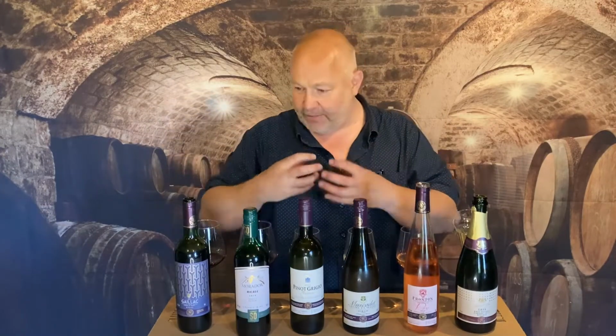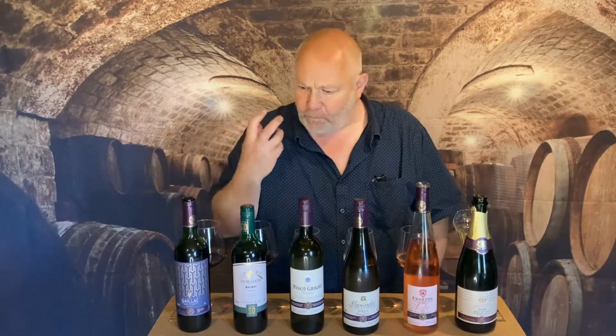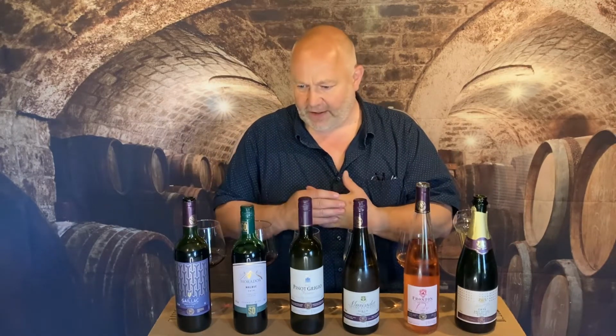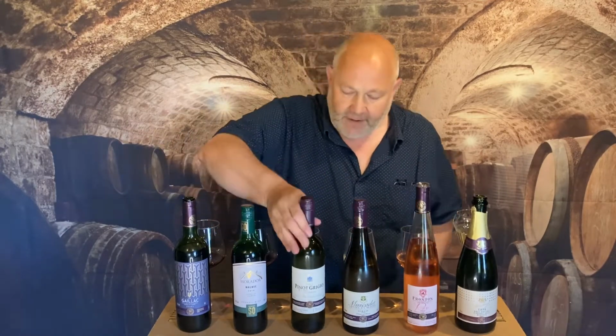So it's a little bit heftier than the Gaillac. But again, for £7 a bottle, it's got some real good character to it. Thinking tar. I'm thinking violets. A little bit of sort of floral aromatics to it. It's really, really super wine at £7. And organic, if you're into that kind of thing. Super wine.